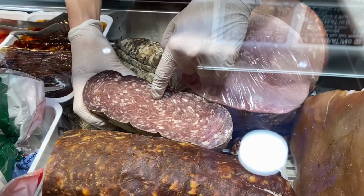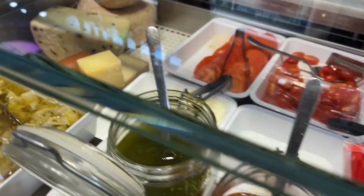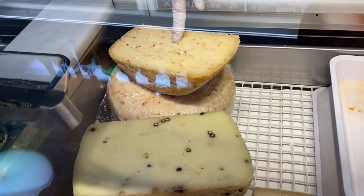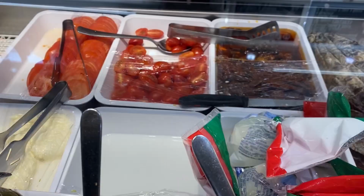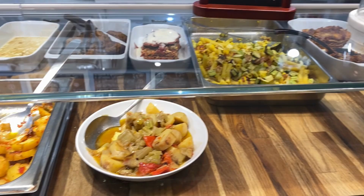Hello, morning. Okay. Mozzarella, parmigiano. Okay. This is smoky. This is black pepper, and this is chili too. Chili, is that what that is? Yeah. Okay.